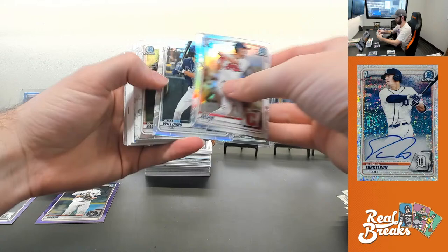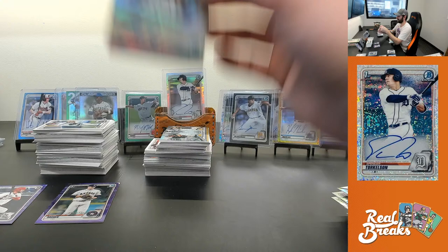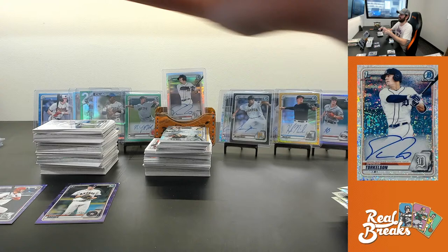Another class of 2020 auto. This one is Zach Veen. Oh man, out of 250. Rockies to Ron Jacobs. Jeez. What a case. So I think I'll try to get this one over here just on the end of the showcase.